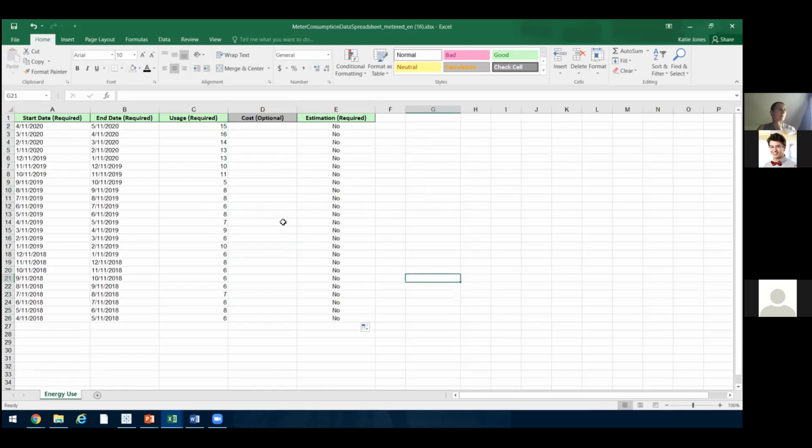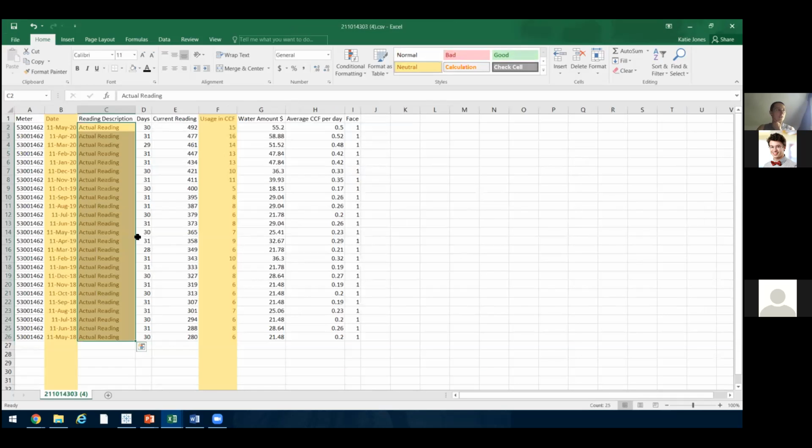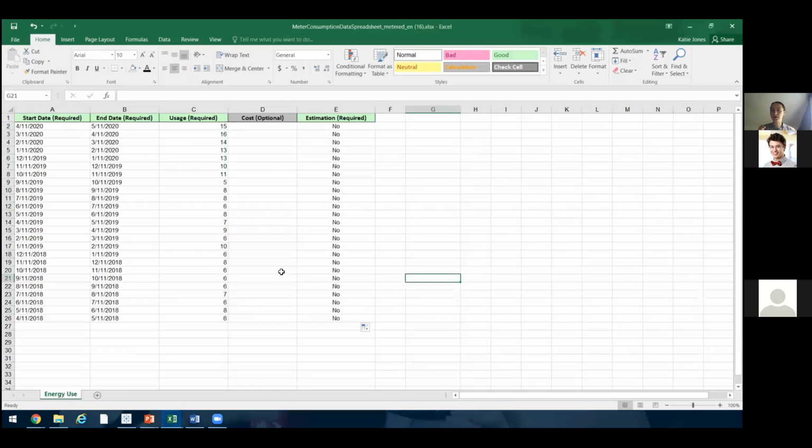So there was a question about, can't I just upload this directly into Portfolio Manager? And the answer is unfortunately not. So Portfolio Manager needs the data to come into its system in a certain format, and that format is this template. So it's kind of like square peg, round hole. The Energy Star Portfolio Manager is the round hole, and the city's data is a square peg. And so we need to chop away that square peg to make it round. And that's what we're doing here by copy and pasting the data over. And you can add in the cost information as you'd like.